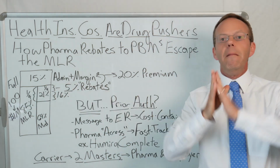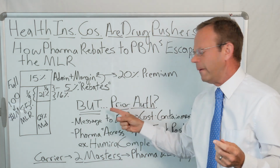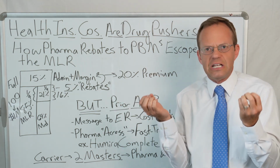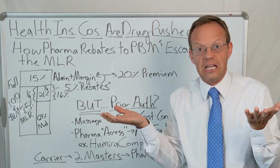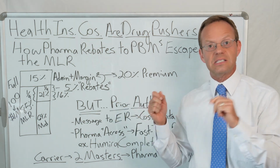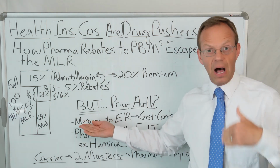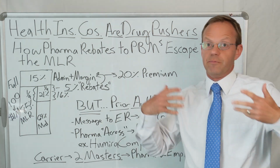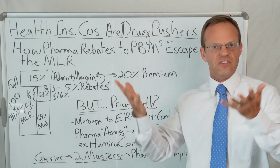Isn't that convenient? Okay, but, and there's a huge but, many of you will say, correctly so, but the insurance carrier has prior authorizations for these expensive medications. Isn't the insurance carrier trying to stop the excessive prescription of these medications? Excellent point. Now, the way that this is addressed is that the message by the insurance carrier to the employer is, look, we have various cost containment mechanisms. We have prior authorization for all these expensive specialty pharmacy medications and other brand name medications.